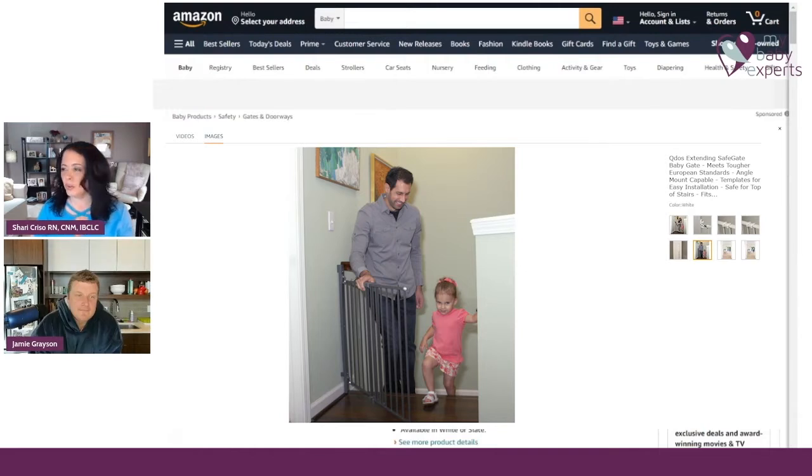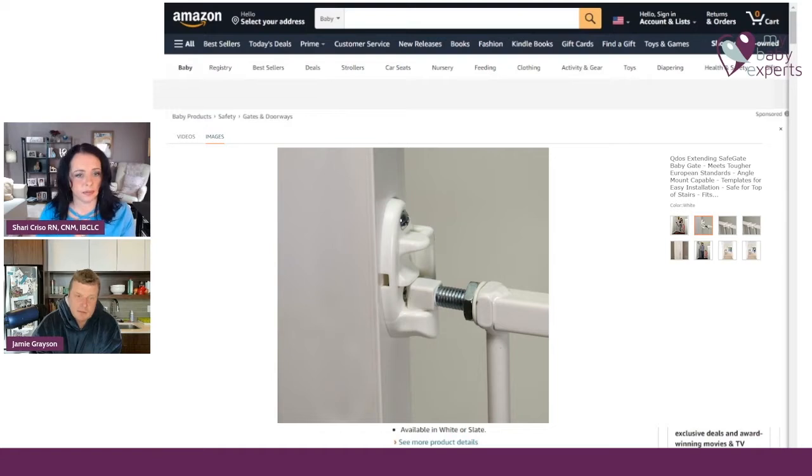When the kids were little, we had mounted gates at the top of our stairs, metal gates that really didn't swing in the other direction. It's probably one of the most important places to make sure is gated, and that you're using the right type of gate. If you're blocking off rooms, you can use pressure mounted gates, but not at stairs. Pressure is great elsewhere.